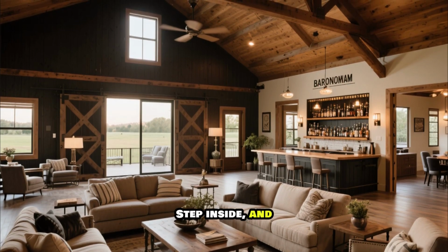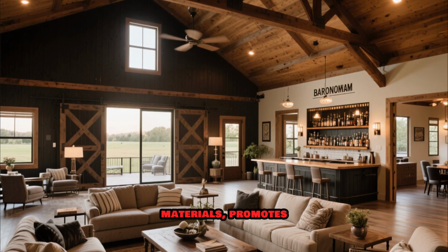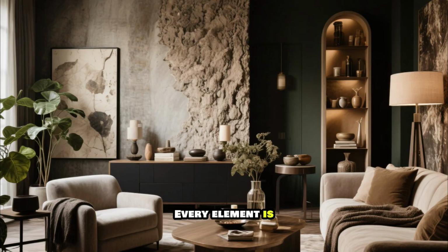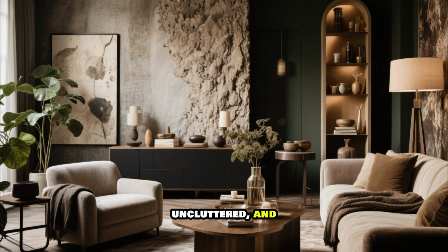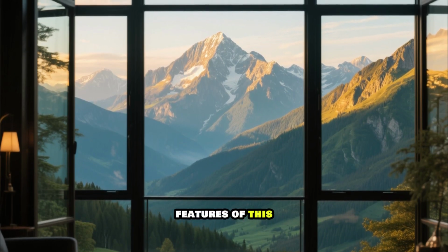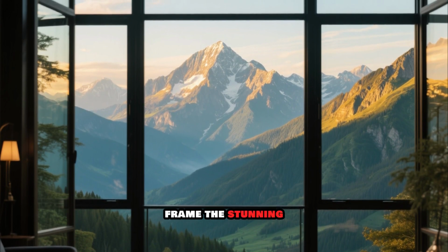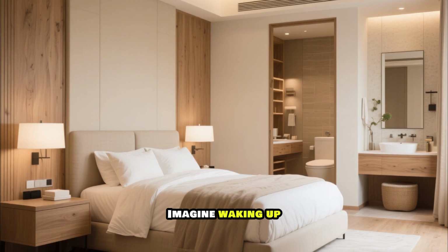Step inside, and you'll find an interior design philosophy that emphasizes natural materials, promotes neutral colors, and features minimalist furniture. Every element is carefully chosen to create a calm, uncluttered, and highly functional space. One of the most breathtaking features of this home is the strategic placement of large windows that perfectly frame the stunning mountain views from every single room. Imagine waking up to that.